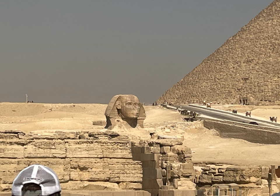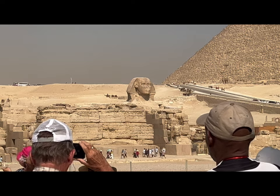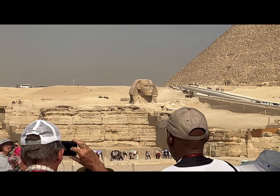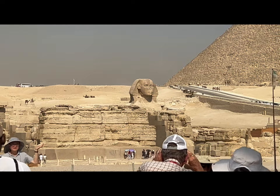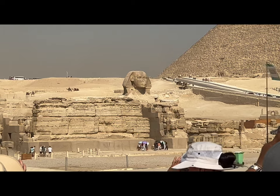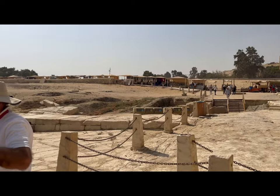Our journey begins with the Great Sphinx, the mythical guardian of the Giza Plateau, which is carved from a single ridge of limestone. This awe-inspiring statue has the body of a lion and the head of a pharaoh, originally believed to represent Pharaoh Khafre, though recent theories suggest that it might depict Pharaoh Khufu or an entirely different ruler.